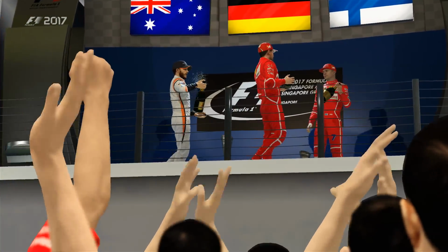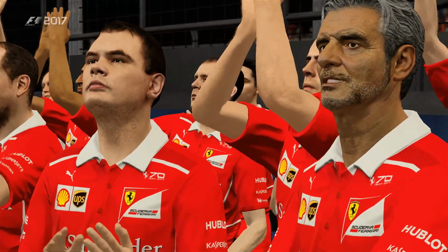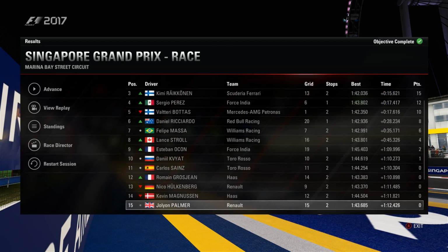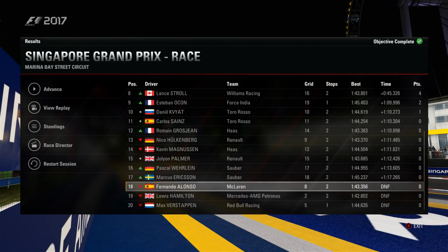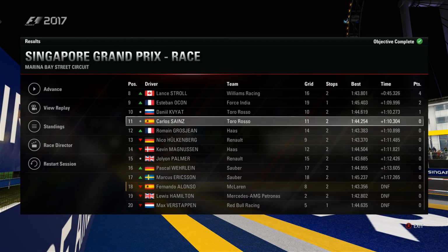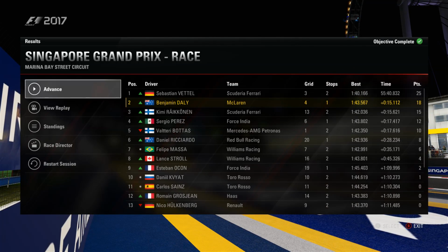We came home in second. Very solid drive, 18 points. The car, I didn't mention it at any point during this race, but it was very consistent, very stable, and actually really confidence-inspiring. For me, this is the best the car has been the entire career mode series. It's really come on leaps and bounds, and this track, Singapore, has really played into the strengths of this McLaren.